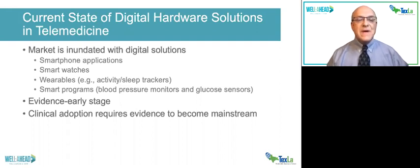What I have found, though, in researching this is that a lot of the research is kind of at the early stage. So you're going to have to pick and choose some of these things based on some of the evidence, just like everything else we do in medicine. Show me the dirt, show me the information. And so you really need to be judicious in what you use.